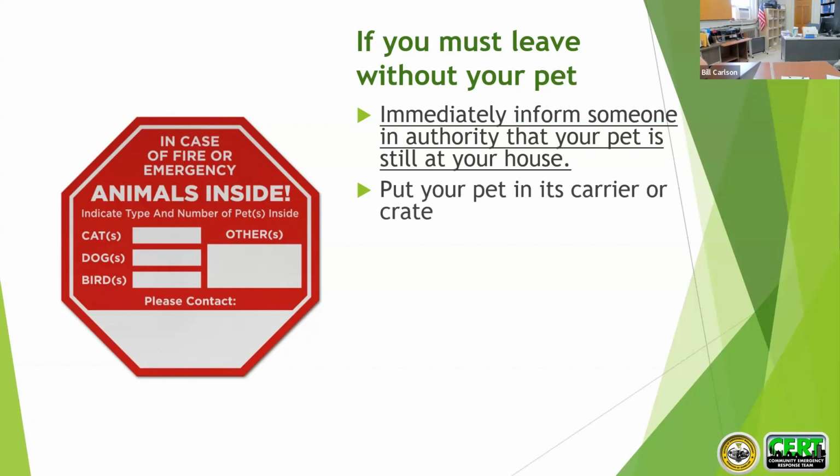Put your pet in its carrier or crate before you leave the house. Now, this may seem cruel, and if your pet could talk, it might tell you that it would much rather be free and it promises to be good and it won't make a mess or anything else. But it's not cruelty to put your pet in its carrier, because when someone comes to rescue your pet that you've had to leave behind, they will not have to look under every bed and in every closet. They will know exactly where your pet is.